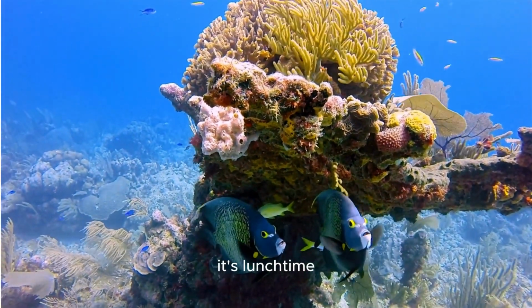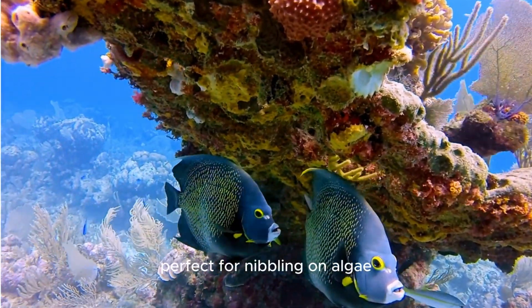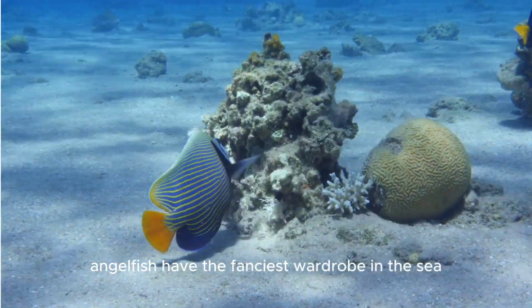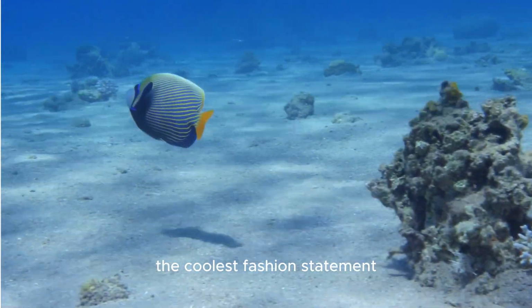Yum, it's lunchtime. Angelfish have tiny mouths perfect for nibbling on algae and tasty treats that grow on the coral. Angelfish have the fanciest wardrobe in the sea. Their vibrant stripes and patterns are like the coolest fashion statement.